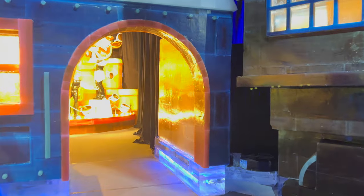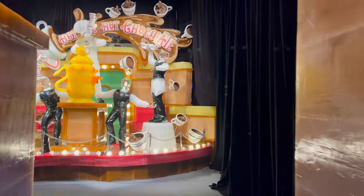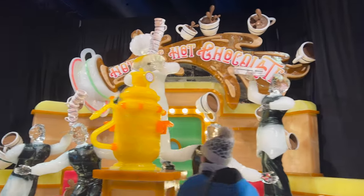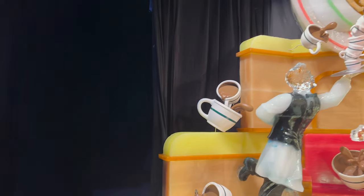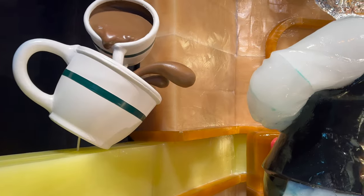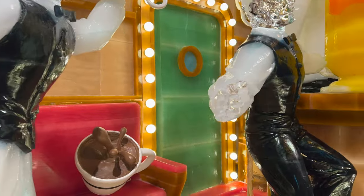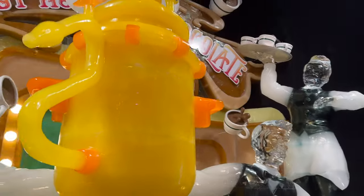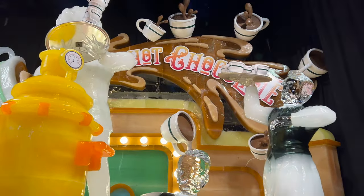Let's keep going. Ooh. That is cool. Ooh. It's anything but hot in here, though. Look at that. I'm assuming this hot chocolate's made of ice, too. That thing definitely is. You can tell by the way it's colored. Or by the way it looks.